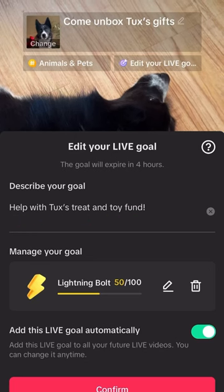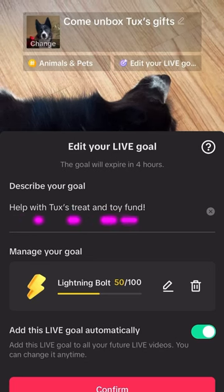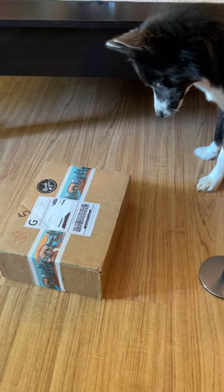All of the gifts given to us during TikTok lives are going to be used for treats and toys for Tux. This is our very first box and Tux could not wait to open it.